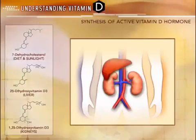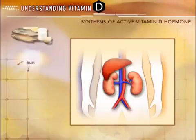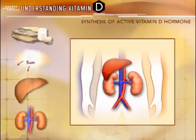1,25-dihydroxyvitamin D3. Any break in this activation process, such as inadequate oral intake, inadequate sunlight, liver disease, or kidney disease, can lead to active vitamin D deficiency. Patients with chronic kidney disease have a decreased ability to complete the final activation process, and as a result are at increased risk for active D deficiency.